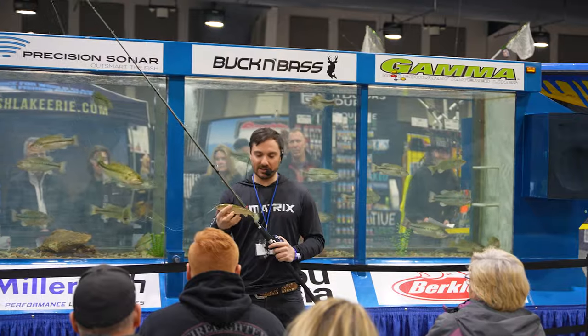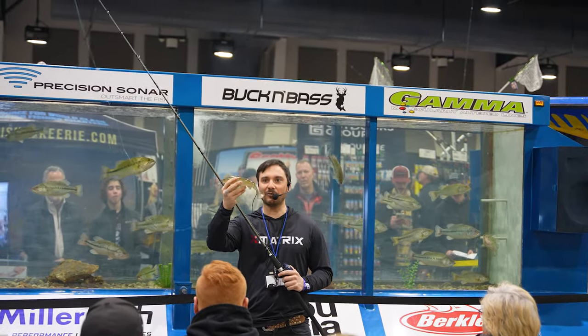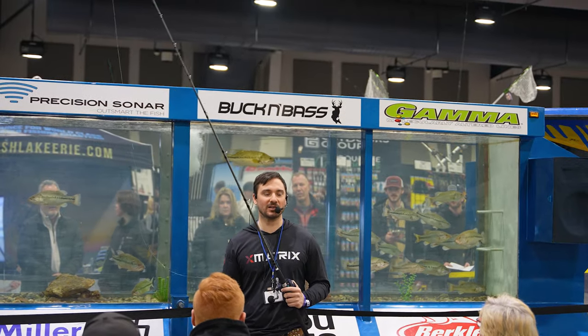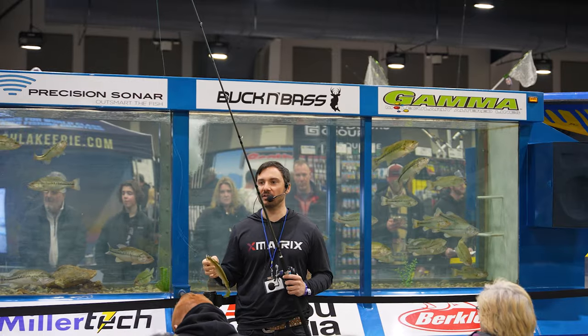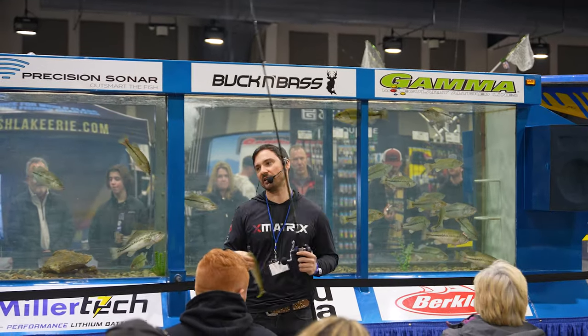So let's talk about this boot style tail. You see how floppy that is? That's going to generate a ton of action in the water. So I like to fish this in warmer water. If I'm targeting colder water, I'll go to a wedge tail, which I'll pick up in a second.